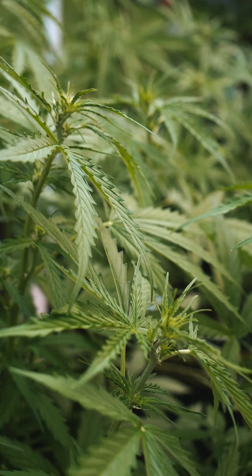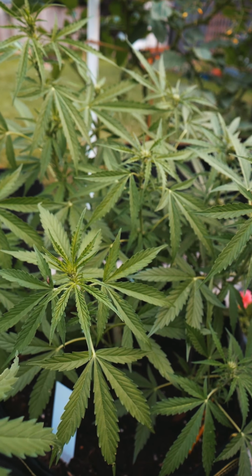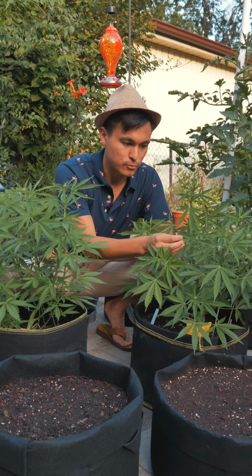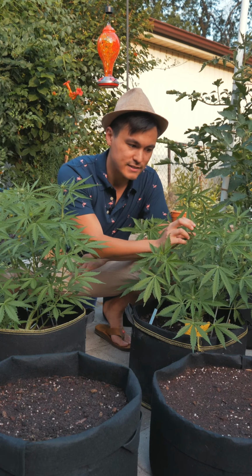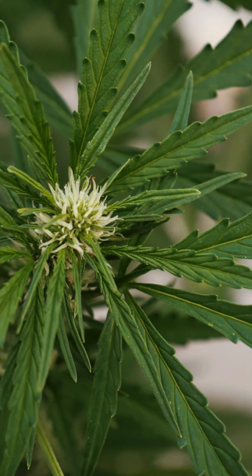This has caused these branches to reach up for the sky towards the sun and start forming their own new buds. It's in the next phase of its cycle, which is the budding phase. And you can tell this by the white little fibrous hairs that are starting to grow on each of the buds.